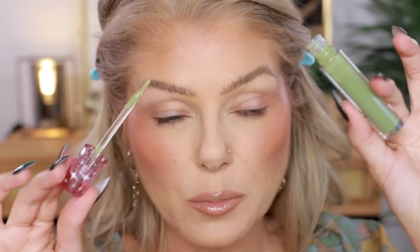A green gloss will work pretty similarly to how a green color corrector will work on the skin, which is it will cancel out some redness. So if you want to take out some redness in your lips, and I know that Robert is opting for a more natural or neutral lip, I definitely think that something like this could be really cool. It also smells very interesting, almost like a sweet apple.